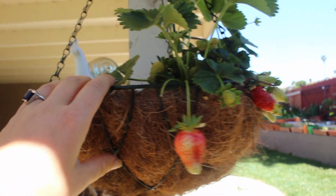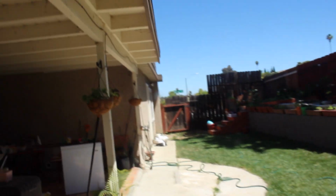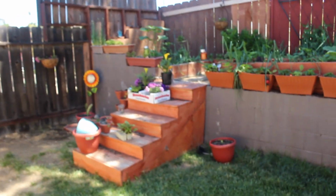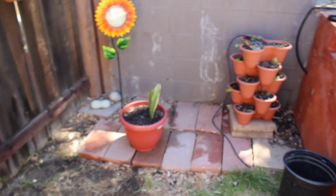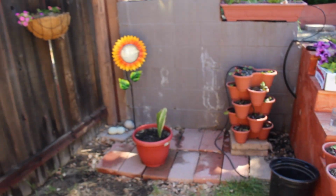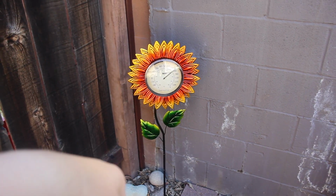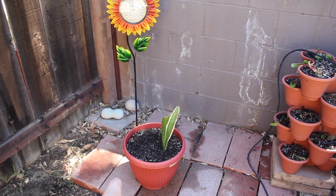I've got some hanging baskets with some strawberries under the roof, if you can hear with all the birds. And then I'm just going to show you this, even though it's messy. So right now, see how everything's looking. I don't know what I'm going to do with this area yet, but I need to do a bunch of work over here. A lot of this is just temporary. I got this new sundial thing from Hobby Lobby that I've been wanting for years. Someone gave me a snake plant recently.